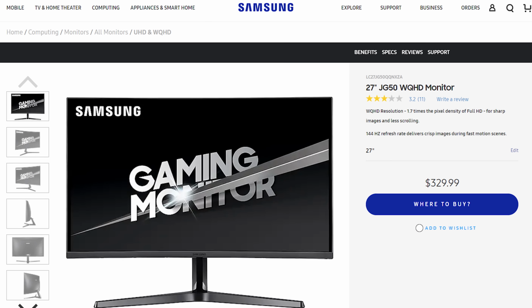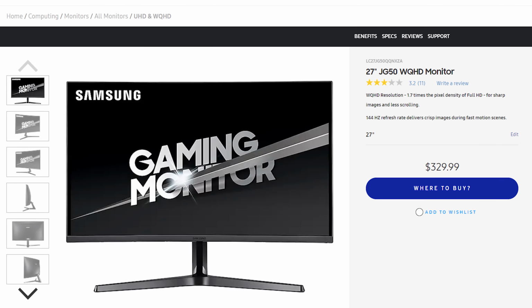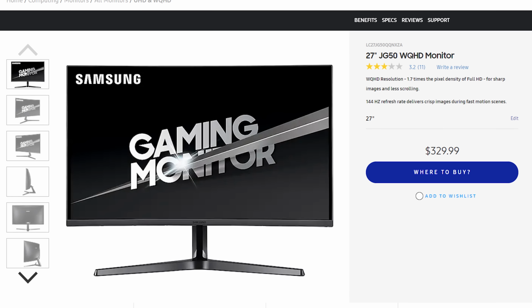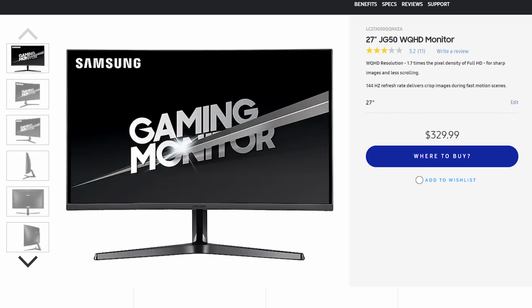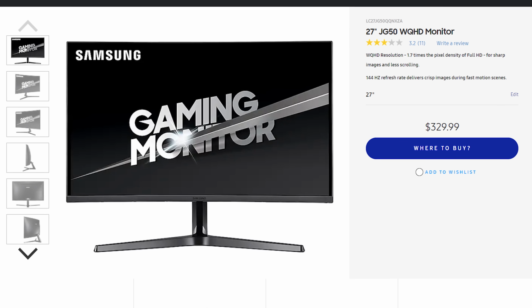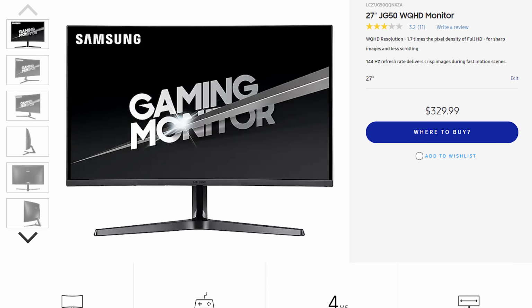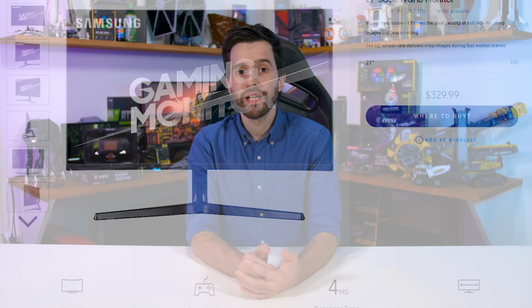One very important note here relates to the Samsung JG50 though. Yes, this is the same price at $330 for the same specifications and panel. However, Samsung has chosen not to support adaptive sync with this monitor, presumably to save a few dollars. Considering the Viotech option is the same price but does support FreeSync, this is a much better choice, even though it may not be as big of a brand as Samsung.